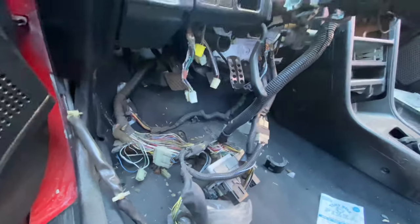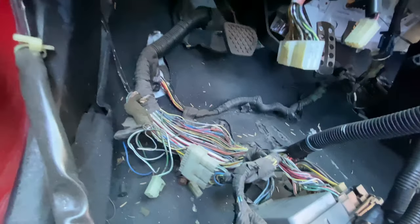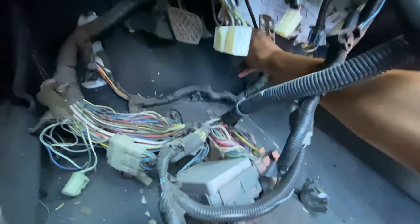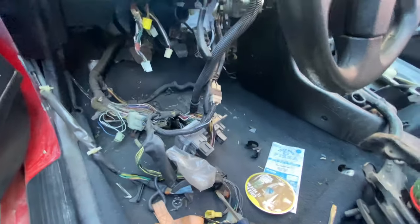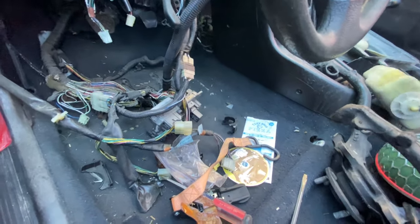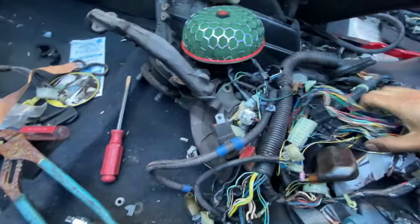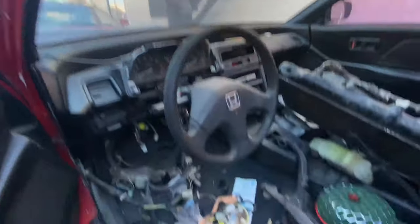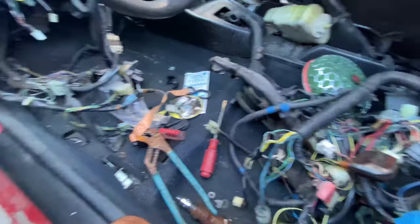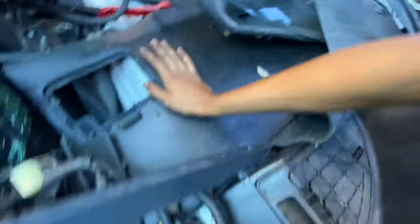It's all good. At least we got wiring harnesses. See, that was one of the things I was worried about. I didn't want to have to go hunting for freaking wiring harnesses. You guys probably already know how expensive that can get. Okay, we have that back trim piece.